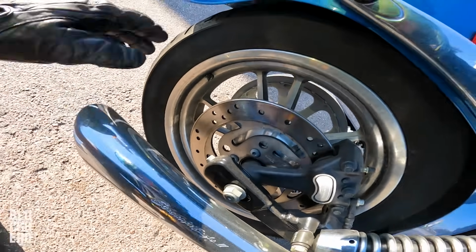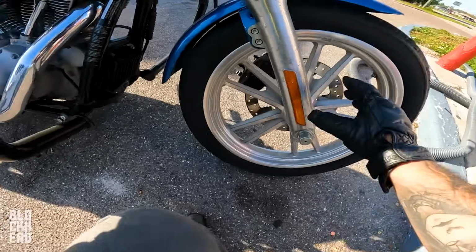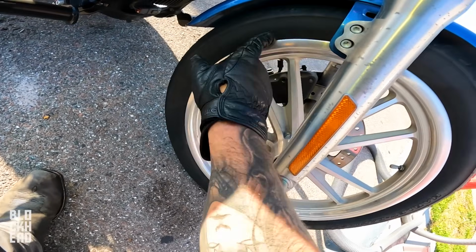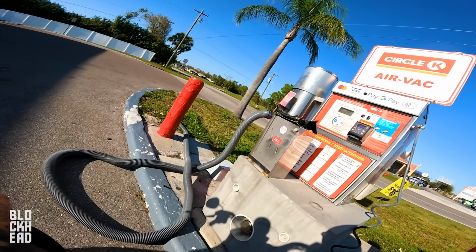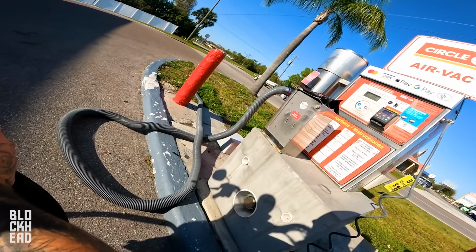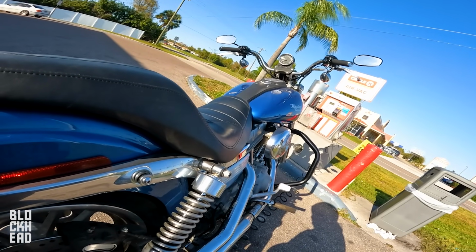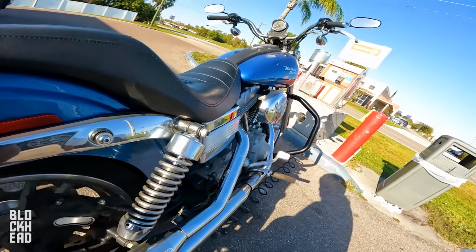Max load, we have 42 psi. Definitely feels like the tire pressure is low, so we're gonna top that off. What are we at? 28. Yeah, it's pretty low. 36. That's probably pretty good actually. Rear was at 30, 31. Perfect.